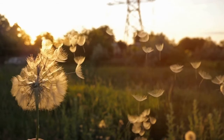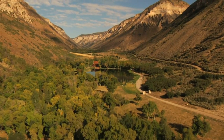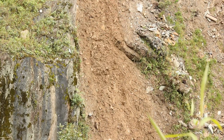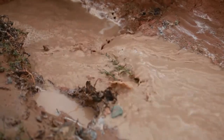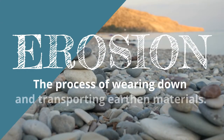Natural forces like wind and water are constantly shaping our environment. The process of these forces wearing down and transporting materials like soil, sand, and rock is called erosion.